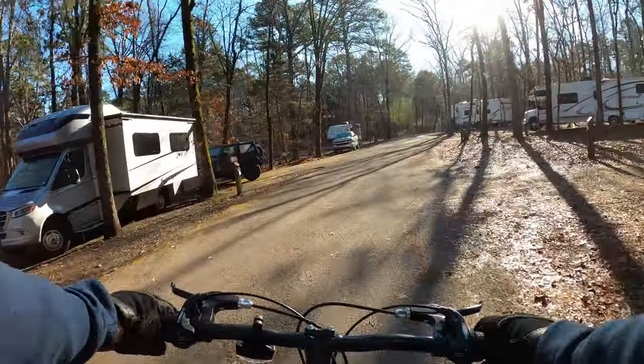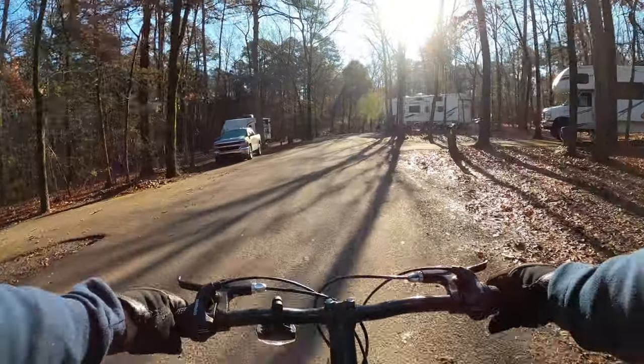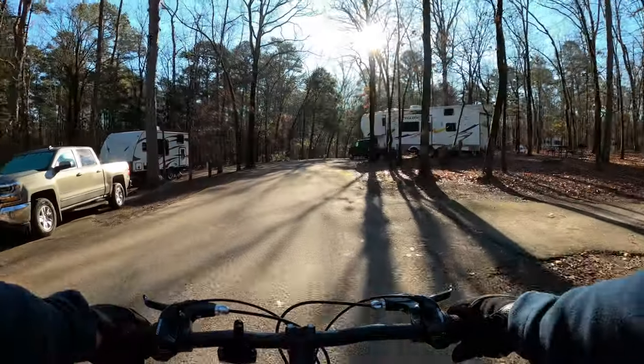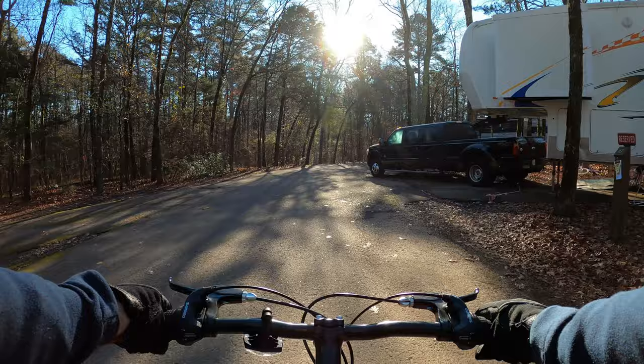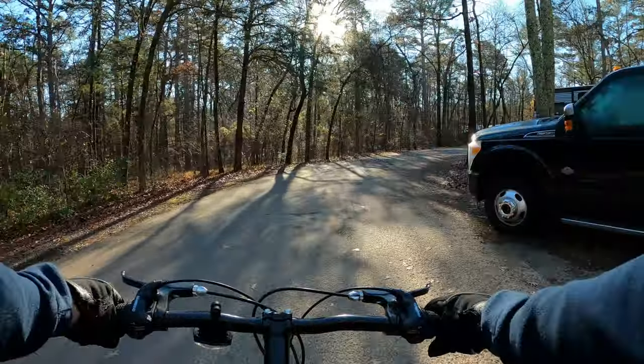Now check out this stretch Ford F-350 here on the right. You don't see many of those around. They're towing a pretty big fifth wheel, three axles, wow. It appears to be a toy hauler. We couldn't help but gawk at this rig.